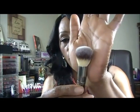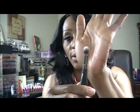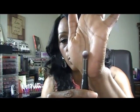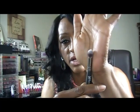The next brush that I picked up from IT Cosmetics, this one also comes in the little cylinder, and this is a dual-ended rounded buffing brush. It's got a smaller head, really short. I've got this to apply powder and stuff under the eye. And on the opposite side, it has this little rounded type of crease brush, concealer brush, and I actually am going to use this to apply concealer under the eye. It is super soft.